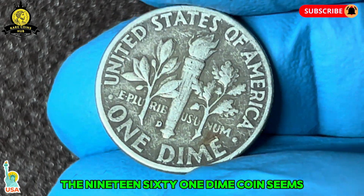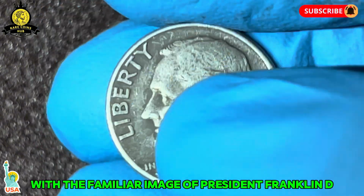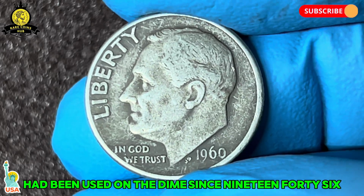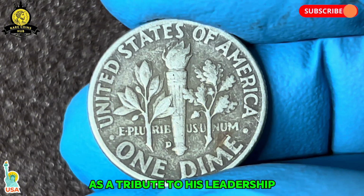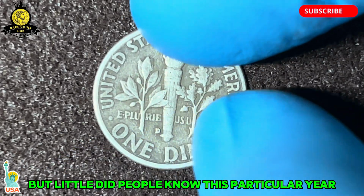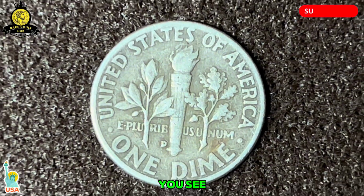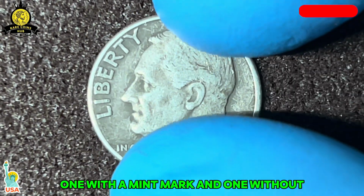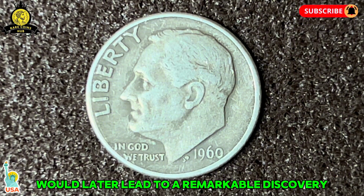At first glance, the 1961 dime coin seems just like any other, a small, silver-colored coin, with the familiar image of President Franklin D. Roosevelt on the obverse. Roosevelt's image had been used on the dime since 1946, just a year after his death, as a tribute to his leadership during the Great Depression and World War II. But little did people know, this particular year, 1960, would prove to be significant for a reason many would not have noticed at the time. You see, in 1960, the U.S. Mint was producing two different versions of the 1 dime coin, one with a mint mark and one without. This subtle difference in production would later lead to a remarkable discovery.